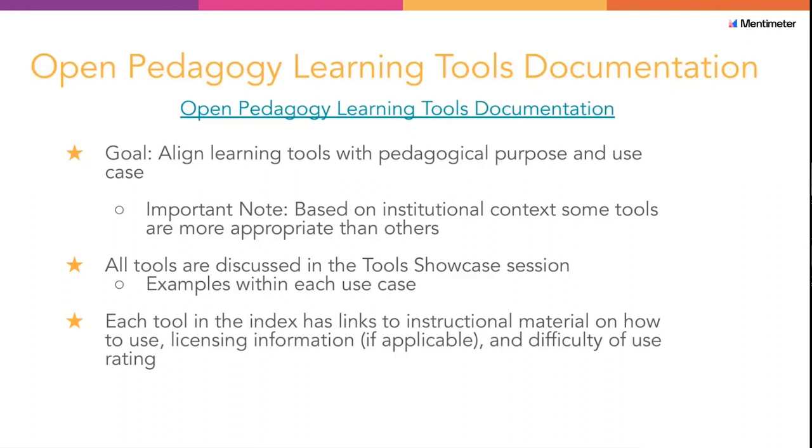But it's also, in thinking about learning tools, a bit dependent on baseline technological skills in general and familiarity with learning tools. So that rating system might vary and bend forward or backward a little bit. But I think in terms of a general use case, that is a pretty realistic difficulty setting. And so that is all linked in the curriculum and available to use as well.